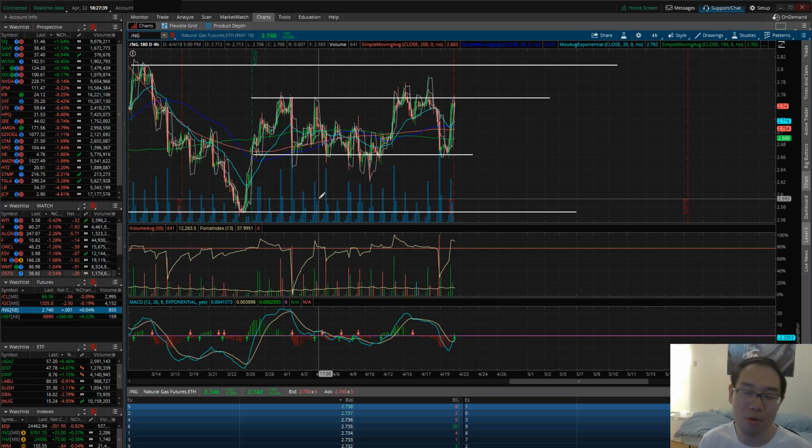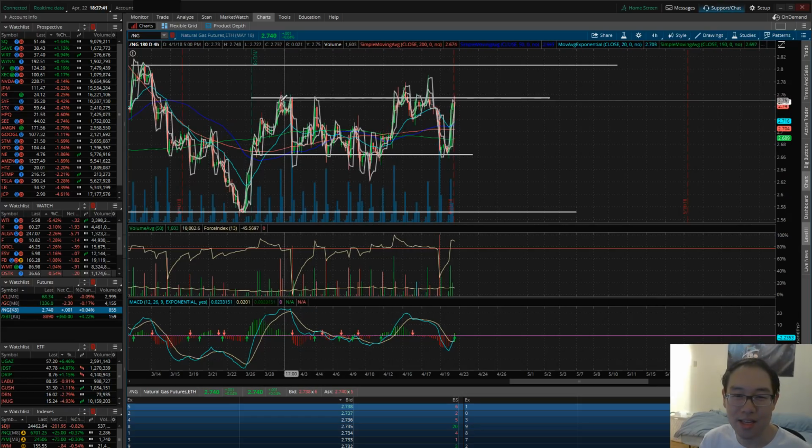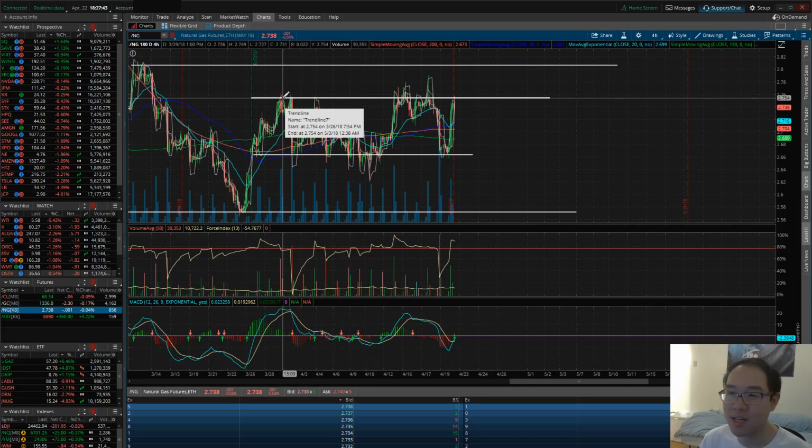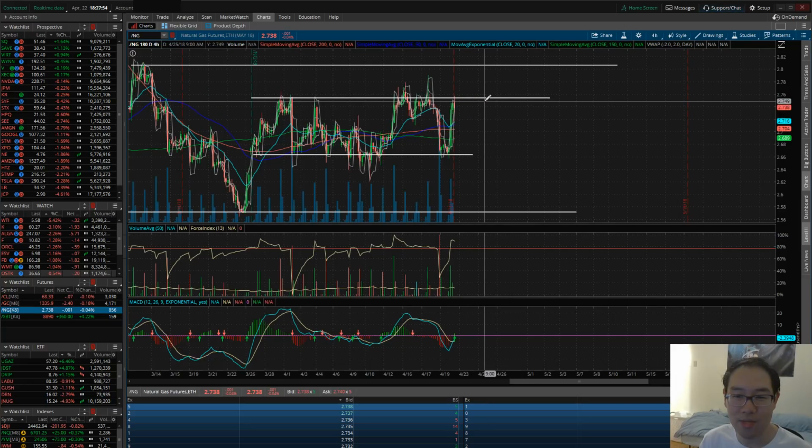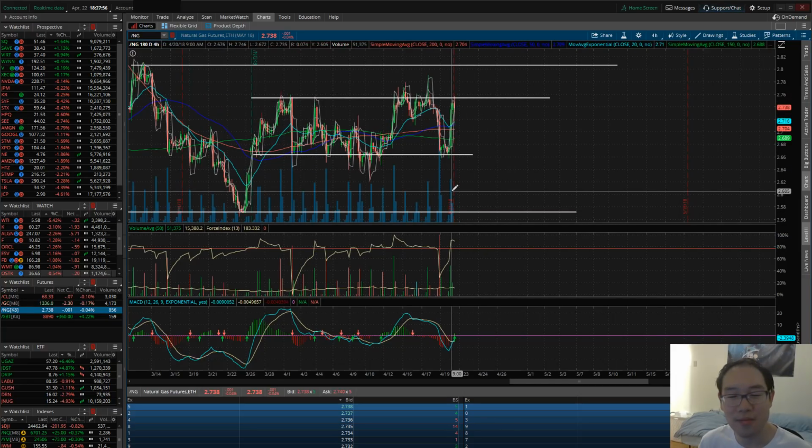That will play more of an effect. So looking at this, this is the near-term trend. This is at 2.754. This is where we're at. And we can see natural gas maybe kind of teeter-tottering back here. Same thing right here, right? Kind of teeter-totters back and forth at the resistance before it collapses again. That's a very probable scenario.